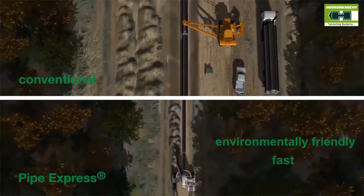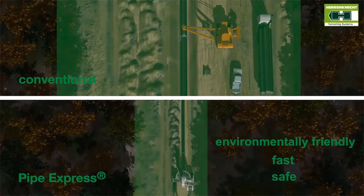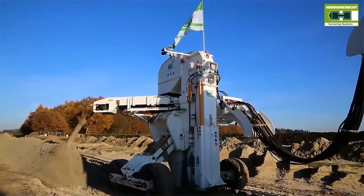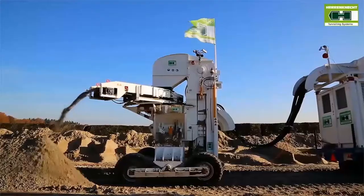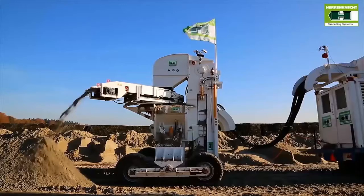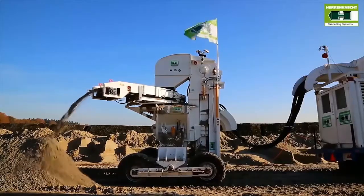In comparison to conventional open installation, the required corridor width can be reduced by around 70%. Massive earth movements are no longer necessary, and less construction equipment is required. This means less impact on the surrounding nature and environment.